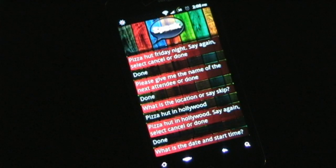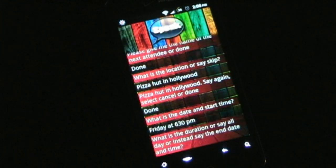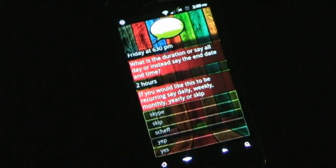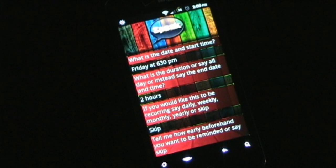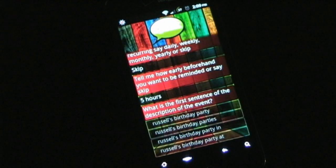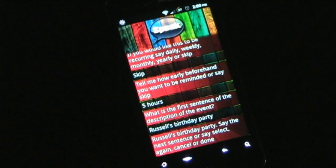What is the date and start time? Friday at 6:30 p.m. What is the duration or say or day or instead say the end date and time? 2 hours. If you would like this to be recurring, say daily, weekly, monthly, yearly or skip. Skip. Tell me how early beforehand you want to be reminded or say skip. 5 hours. What is the first sentence of the description of the event? Russell's birthday party. Say the next sentence or say select, again, cancel or done. Done.